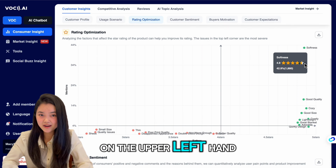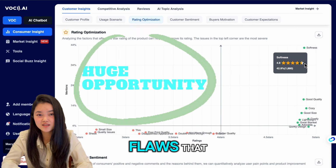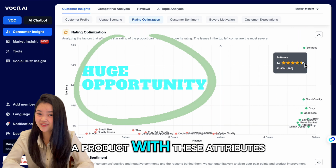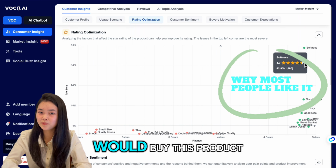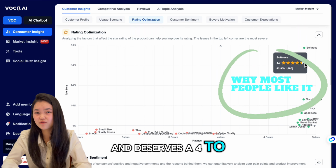On the upper left-hand corner, we have huge opportunity. These are all the product flaws that people are repeatedly complaining about in the reviews. If you can avoid making a product with these attributes, you've already got a better product than most. This section is why most people like or would buy this product. Why people think this product is great and deserves a 4 to 5 star review.